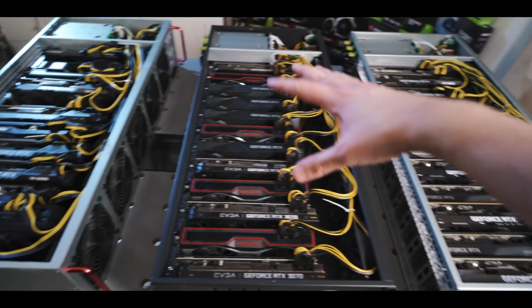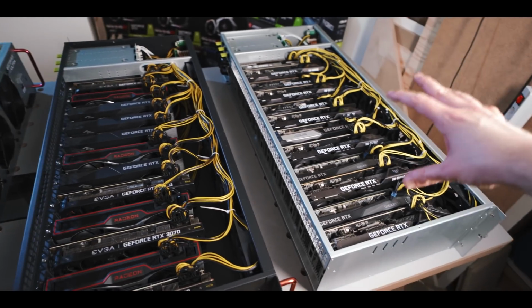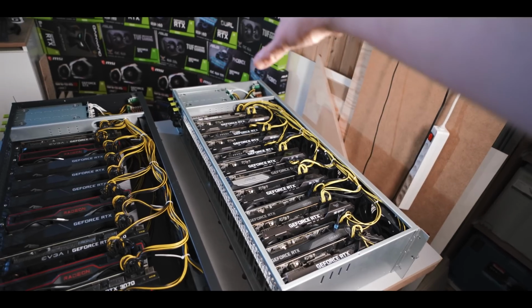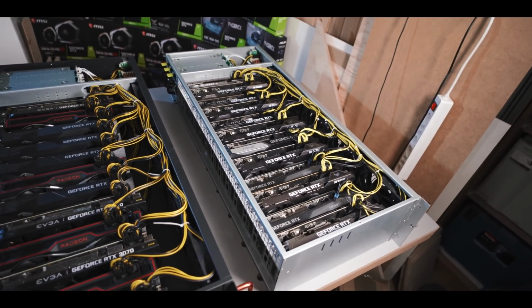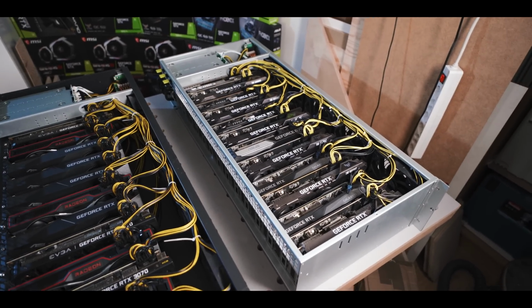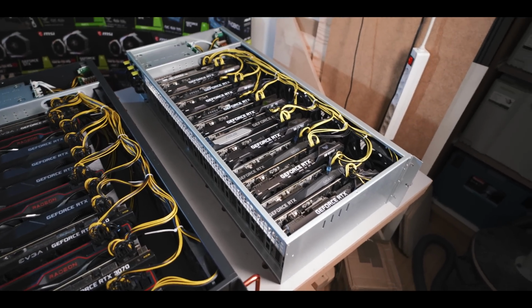rig and take the 4 3070s, the EVGA ones from this rig, and put that in there. Kind of have it be just a little bit more slimlined. Optimally, I would love to have them all be EVGA XC3 3070s in this. I think that would look so beautiful, just a straight line of identical GPUs, but that would be so much work putting them all up on eBay just to buy the same kind of GPU just from a different brand.